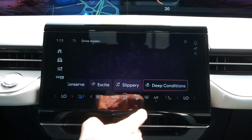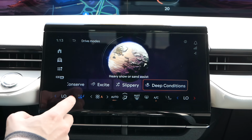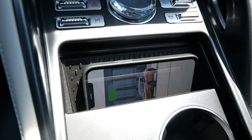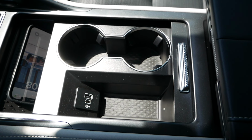I don't think you'll be taking this to the desert, but if you do plan on doing so, you can probably go through with all of that, no issues with the all-wheel drive system. You're going to find your wireless phone charging pad here, which also aids in that wireless phone connectivity. You have 2 cup holders here, a USB-C and USB-A outlet.